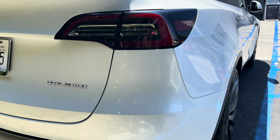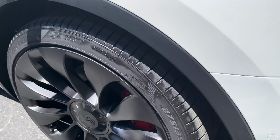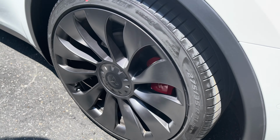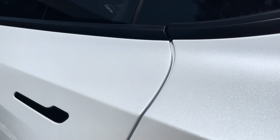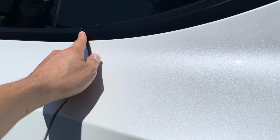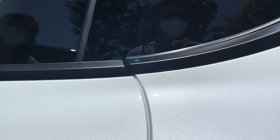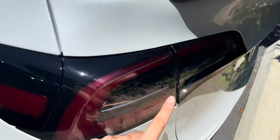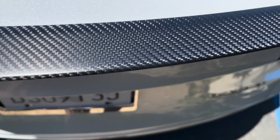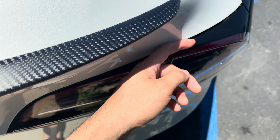Let me take a look at the other wheels first. And this is the fourth wheel, no curb rash. These wheels are prone to curb rash, so you definitely want to consider some protection there. The left rear door has a slight misalignment on that trim, but not bad. The taillights, the 2020 version was so bad. This looks very flush. They definitely improved with that.